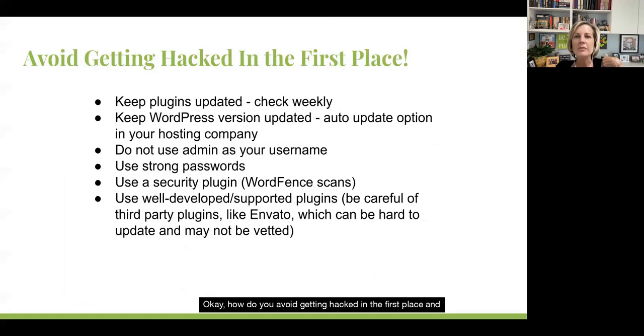Okay, how do you avoid getting hacked in the first place? And this gets to the checklist that you were asking about.